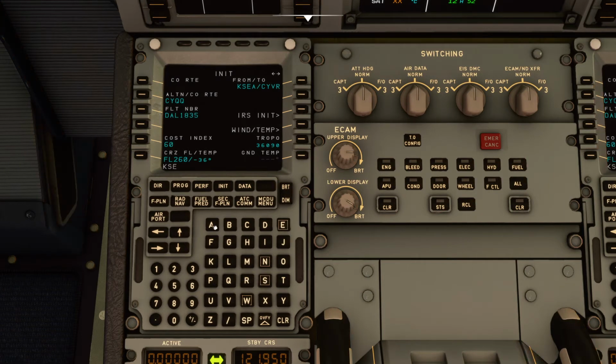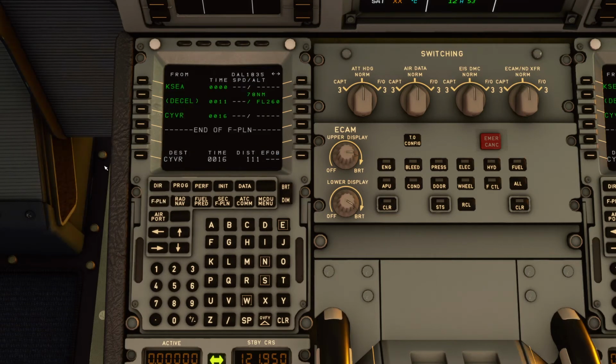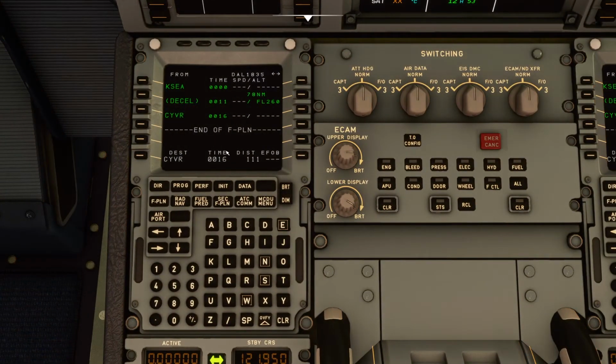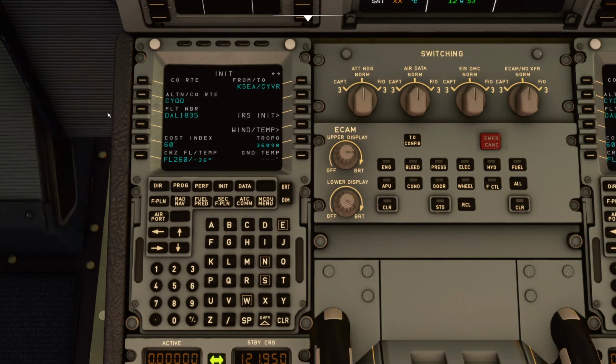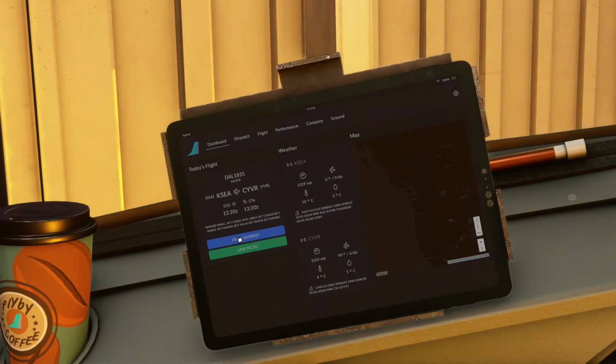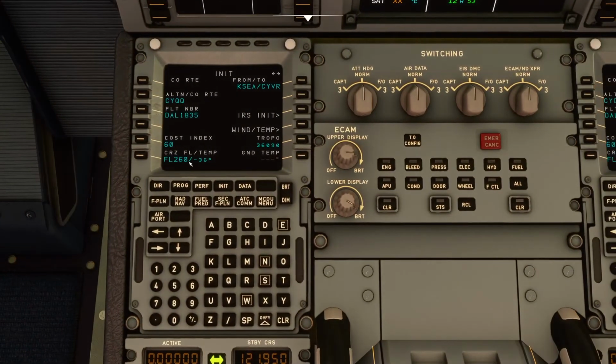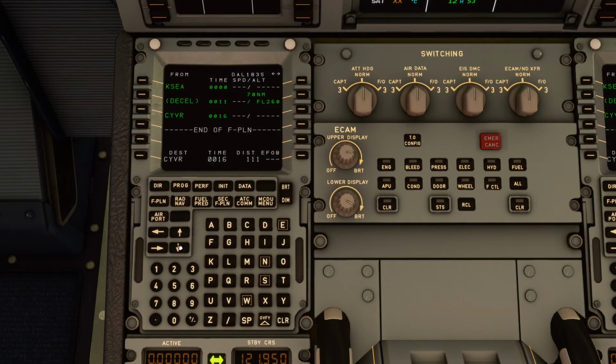KSEA to CYVR. What I should be able to do now is change the route and go back over here and go link to MCDU, come back over here. It should theoretically link it to the MCDU for us. Go back from CYVR. Link. Goddamn it. Not linking it. That's alright.